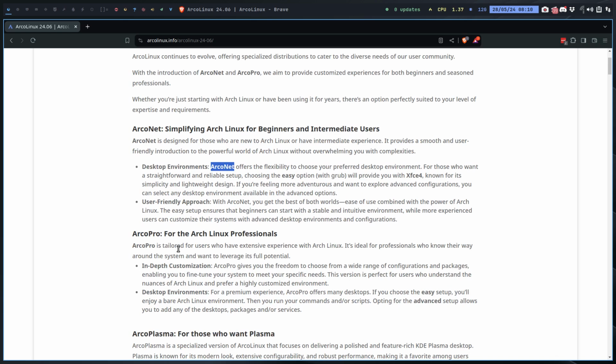Maybe 5-10% of our users are already seasoned users, ArcoLinux professionals who know that file, the content of that file, that application. That's a service, that's the systemctl enable this service. They know their ArcoLinux system, and all we provide is Calamares, a graphical user interface rather than the black screen that ArcoLinux provides. Right? But you tailor it any way you see fit, and that's the ArcoLinux professional approach, Arco Pro.